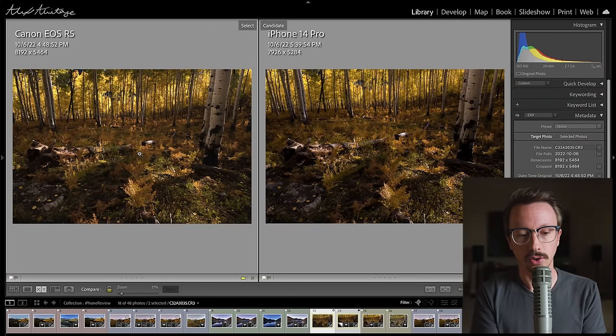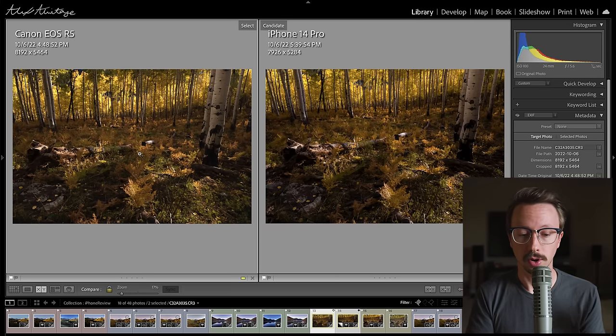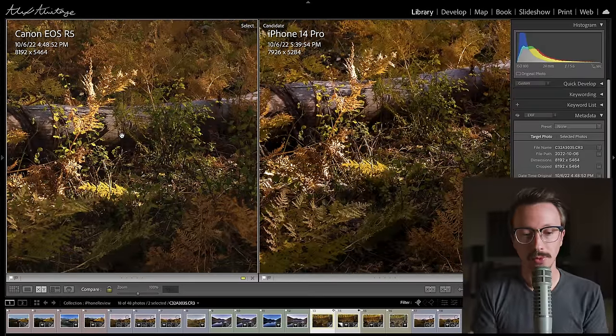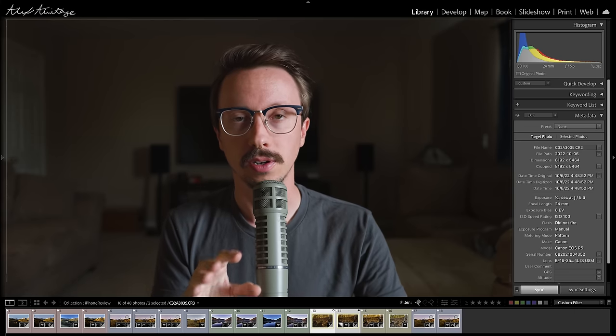Now, again, this is also a brighter image, so this is a moment that has a lot more light for that iPhone 14 Pro to take in. It's not a blue hour shot, and it's not a high dynamic range pre-sunrise shot like the one before. But man, does it capture the detail really well. I mean, just again, I'm at a loss for words of how good some of these images are from the iPhone 14 Pro.